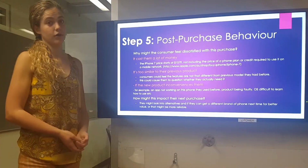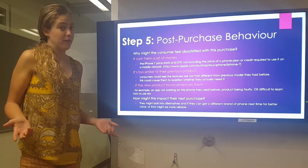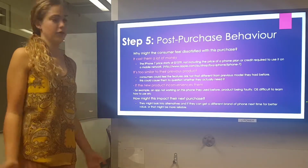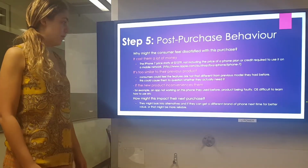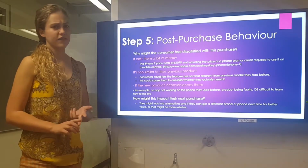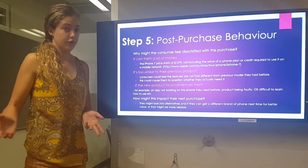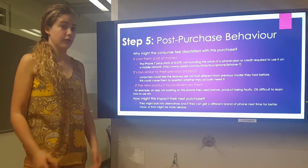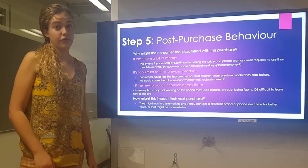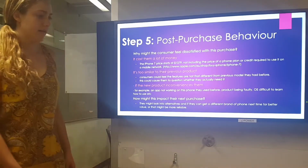It's too similar to the previous product, so it's very possible with iPhones coming out pretty much every year that a customer might feel that the product isn't that different from the one they had before. This could cause them to question whether or not they actually need it. If the product is inconvenient to them, for example, if the phone is faulty, the operating system takes too long to learn, or an app they use on an old iPhone doesn't work on the new one, any of those things could potentially be too much of a hassle for a consumer. They may choose next time to look somewhere else. So that's that.